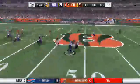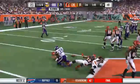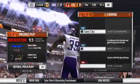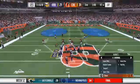Oh, and this ball's tipped and intercepted. Picked off by Malcolm Jenkins. And they'll start out with great field position at the 47-yard line in enemy territory. Now the Vikings offense works their way back onto the field.